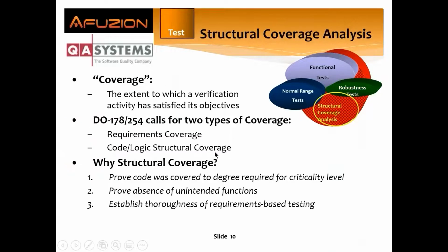Now, structural coverage, and Matt Davis from QA Systems is going to show you their tool suite in just a moment after we talk some challenges here. It's not quite as easy as we're making it appear here, okay? Coverage is, let me quote from DO, the Aviation Bible's, the extent to which a verification activity has satisfied its objectives. Okay. There's 2 kinds of coverage.